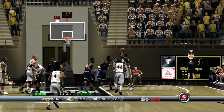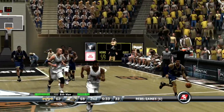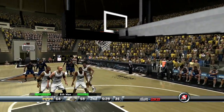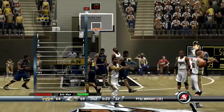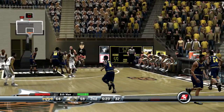The crossover. Brown to put an end to the run. About 5.5 minutes left in the second half. Right goes up. Count it. They're out in front by 5. The Wolverines are putting the rest of their starting lineup back on the floor.